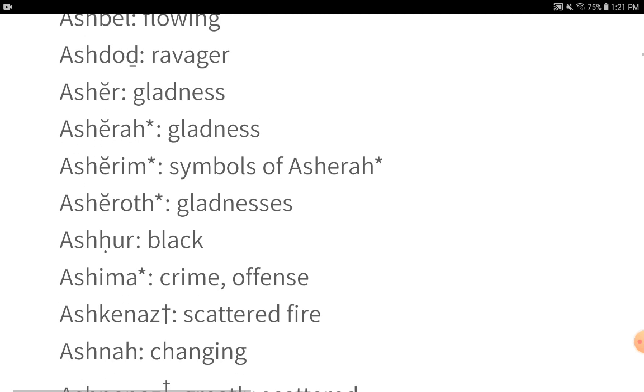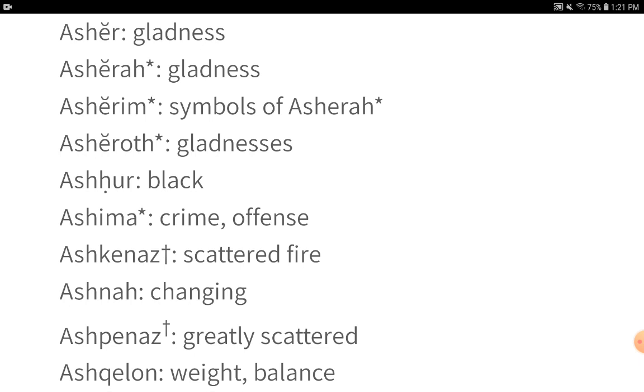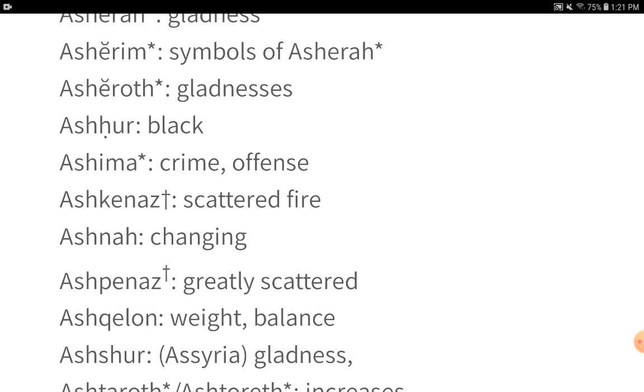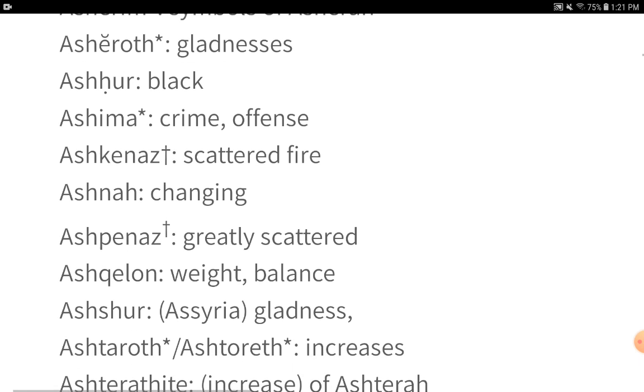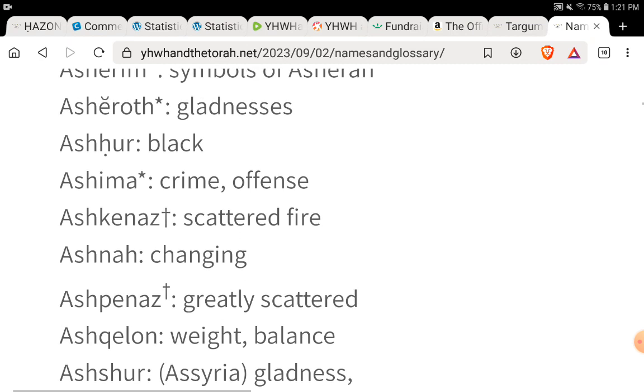Cabal Ashdod with the last D, funky, comma, Ravager. Cabal Asher with a funky E, comma, gladness. Cabal Asher with a funky E, Asterix, comma, gladness. Cabal Asherim with a funky Asterix, comma, symbols of Cabal Asher with a funky Asterix. Cabal Asher with a funky H, the second one, comma, black. Wait, what? Oh, Asker? Okay.